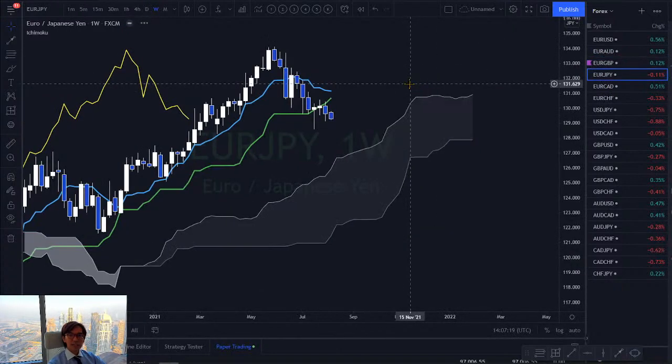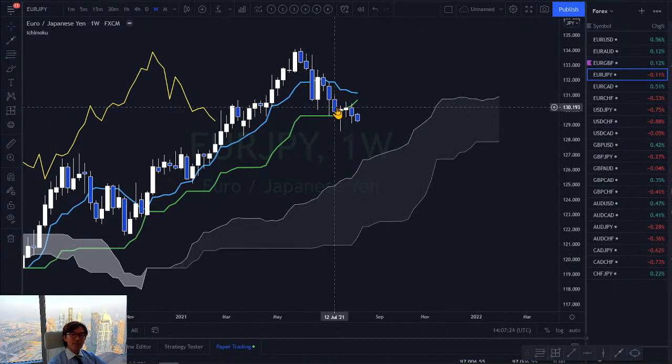And let's cover the Euro JPY. The market retraced and it broke the Kijun Sen 2 weeks back, and it is now, I would say, ranging as per the weekly chart. The Kumo is flat, Kijun Sen is up, but Tenkan Sen is down, and the Chikou span is heading towards the candles, and this is a retracement.